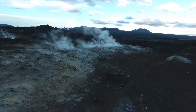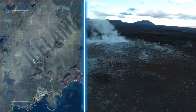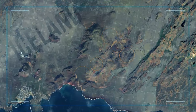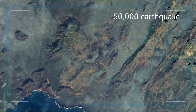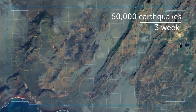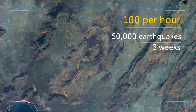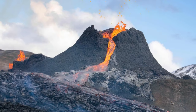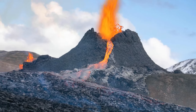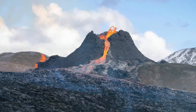Scientists weren't surprised this volcano erupted. They knew it was coming. Increasingly stronger earthquakes had been shaking this area for the past 15 months. There were 50,000 earthquakes within just the 3 weeks leading up to the eruption. That's 100 per hour. The volcano has been active since March, and geologists say this could last for weeks, months, years, or even decades of constant eruptions in the area.